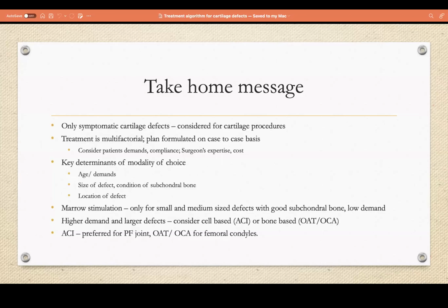For anteroposterior long defects, OATS is easy to do, but for medial lateral larger defects, OATS is difficult to get the congruity. So even in size, there are slight variations which you might need to consider. Even for medium size or large defects, you might still do it if it's a narrow one. So when you're mentioning size, you have to be careful about how you interpret it when you're doing the surgery.